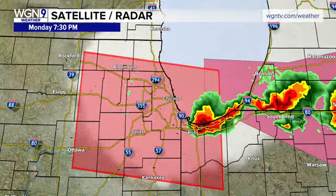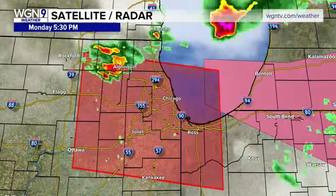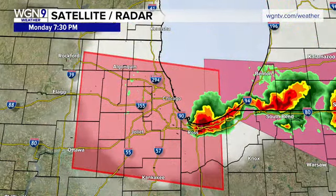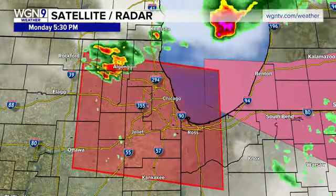That same line that has done the damage through our suburbs and parts of the city is now racing into those areas. On the other hand, folks out by the Fox Valley, it's all over. And it is in the city now, too. So what has happened or is going to happen with the storm has happened, and now the cleanup begins.